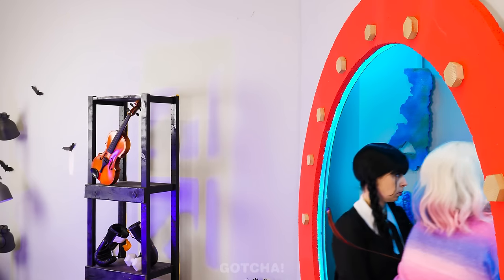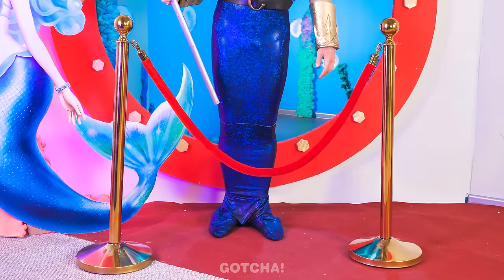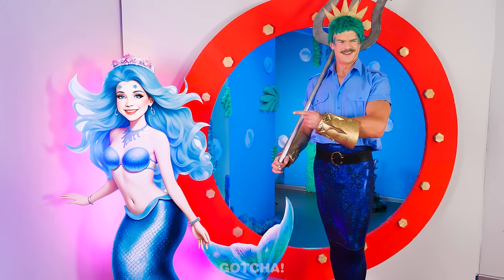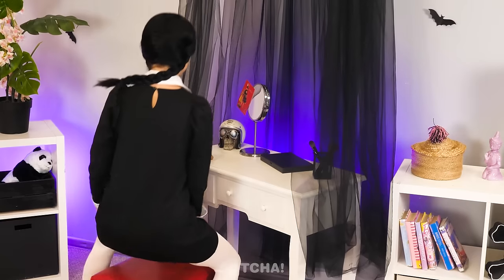His weapon is way bigger than ours. This portal is off limits for humans. You must be a mermaid to get in. Like this mermaid cutout. We have to look like mermaids? Then this calls for a makeover.